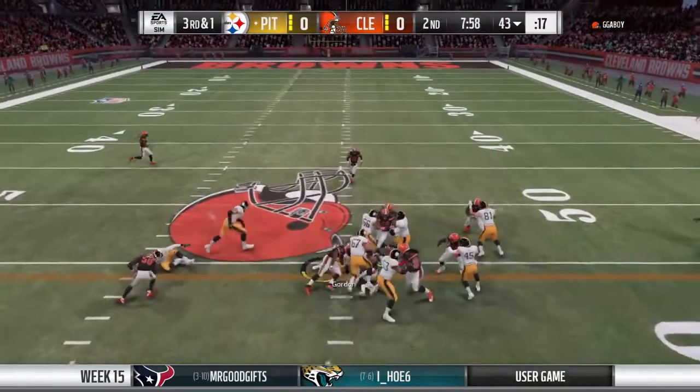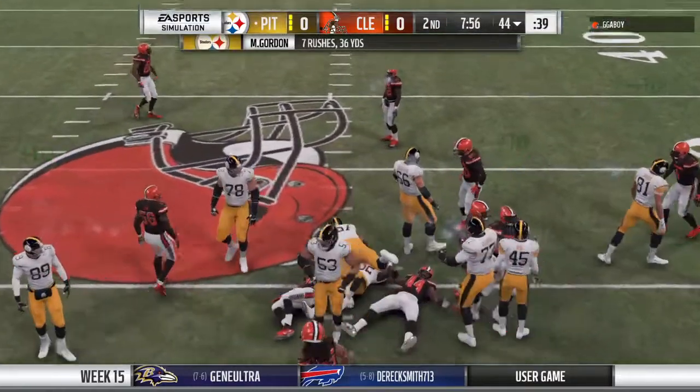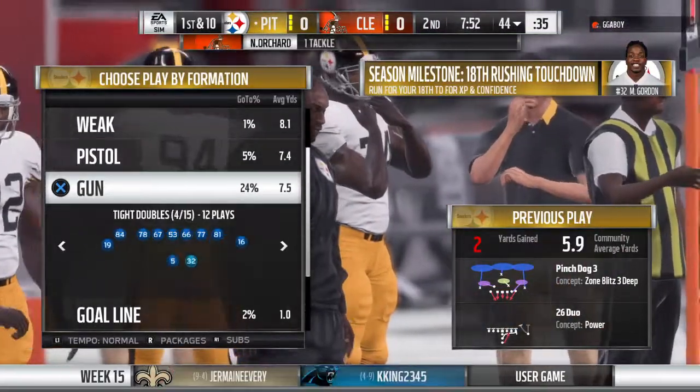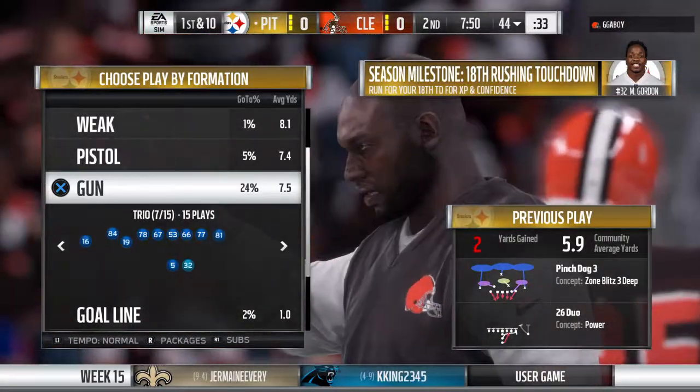They'll try and run it. Here's Gordon. And he's going to have a first down as he's brought down at the 44-yard line. They only get 2 there, but on 3rd and 1, that's all they needed to keep the drive going.